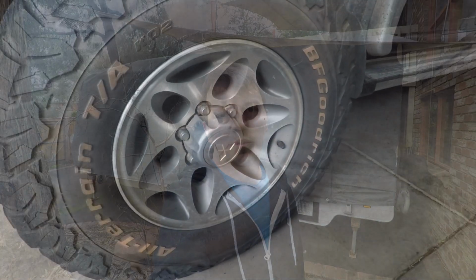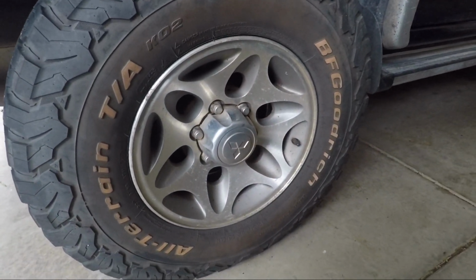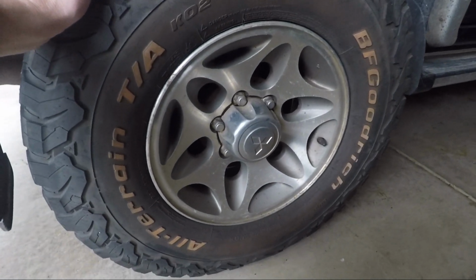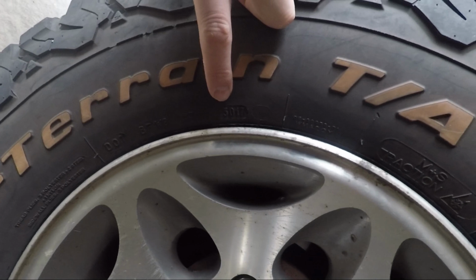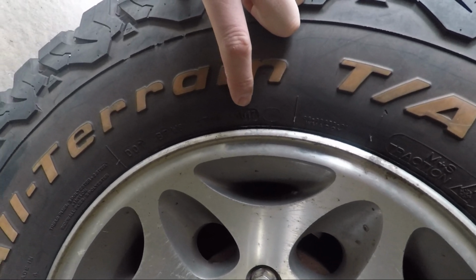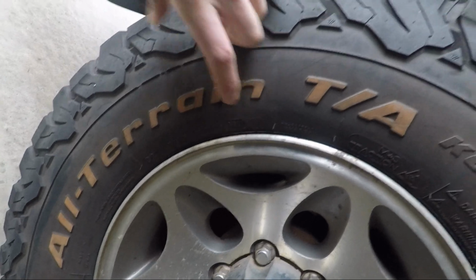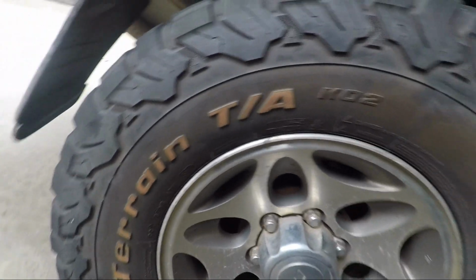So each tyre that's made has a 4-digit number on it, and it can usually be found on the outside wall of the tyre. In this case, it is actually around here. I don't know whether you can see that or not, but it's 3017. So that means that it's the 30th week of 2017. So these are only a couple of years old, and that's when I bought them.